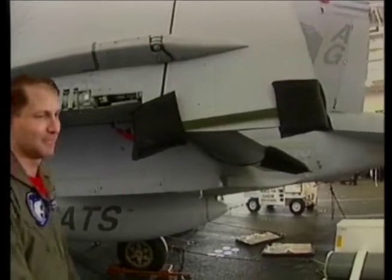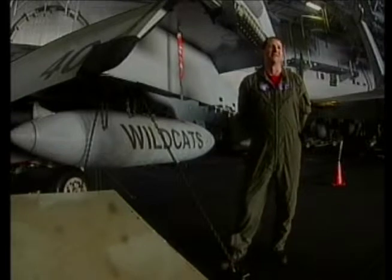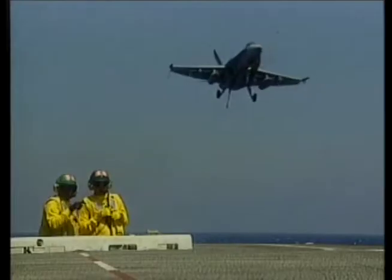Oh yeah, it's a great job. Pilot Christopher Coates is from Norcross. He flies an FA-18 Hornet. I mean, you really can't beat what we get to do every day, flying off the pointed end, dropping bombs, doing whatever mission we have to do, and then coming back aboard.